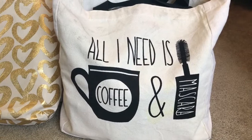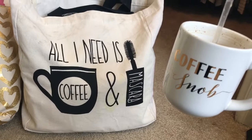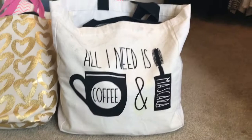And then a third one I picked up from Target. So let's go ahead and show you what I have in there, you guys. Let's start with this one that says "all I need is coffee and mascara," which I absolutely do. Speaking of coffee, I like to add cinnamon on top of my coffee, so that's why that looks like that. But let's start with this first one. I did pick this up at Home Goods, I want to say, a couple months back.